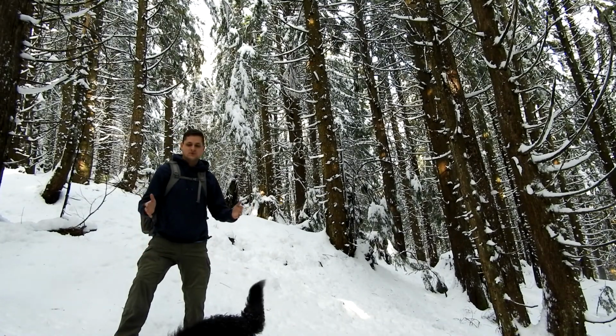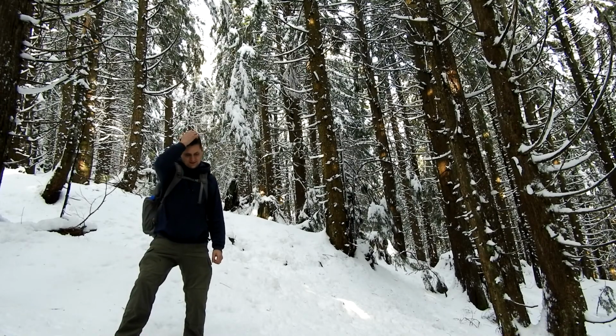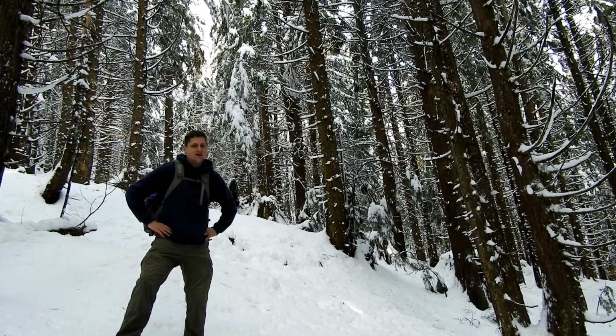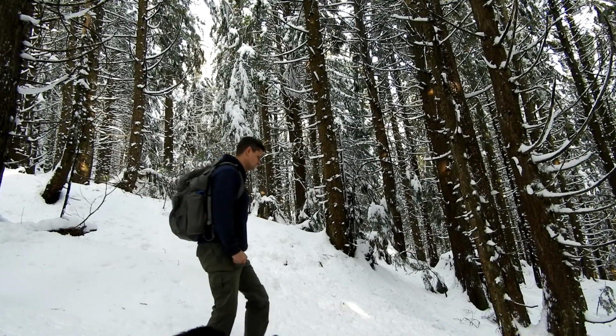I'm here in the winter woods with, well, our good friend Henry. Henry, it's nice to be back in the snow, isn't it, bud? So we're just out for a day hike, hoping to find a good place to set up my chair, get a fire going, and get some steak on the grill. Henry is obviously excited. I'm excited. I hope you're excited. Let's get going. Henry, let's go.